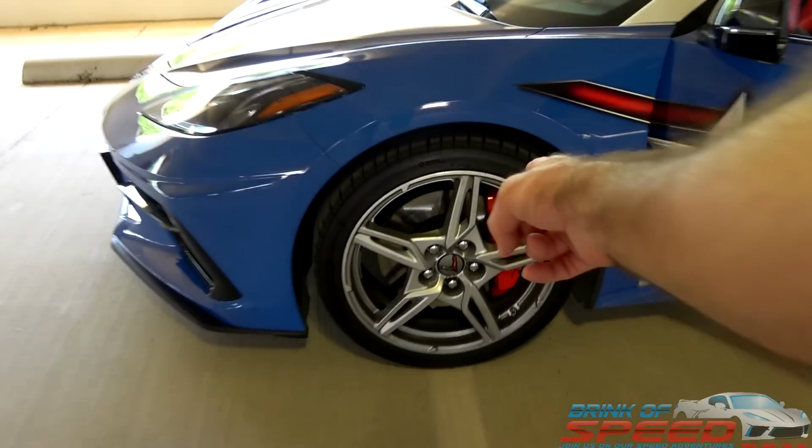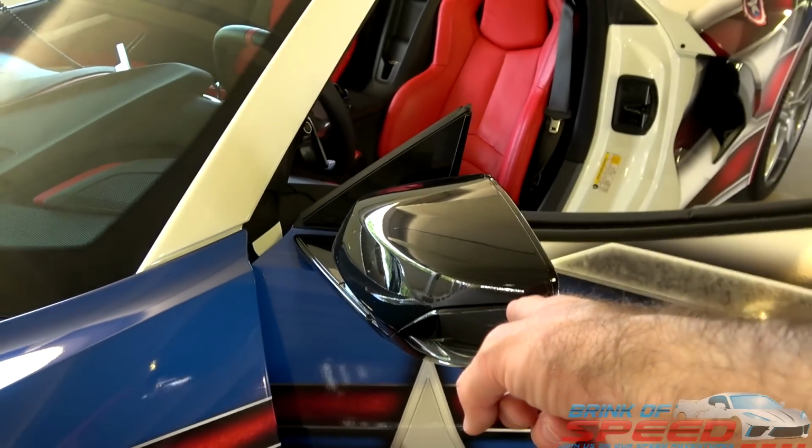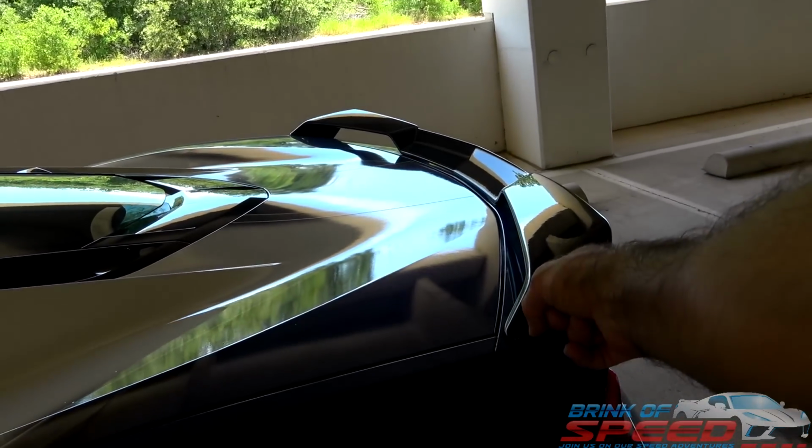It gets you 2LT, front end lift. It gets you Z51 package. It gets you the red painted calipers, the carbon flash mirrors, and the carbon flash rear spoiler.